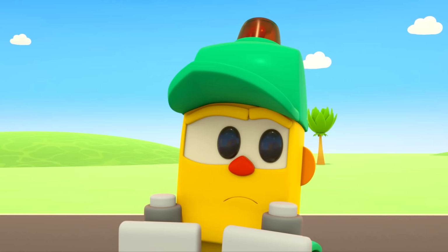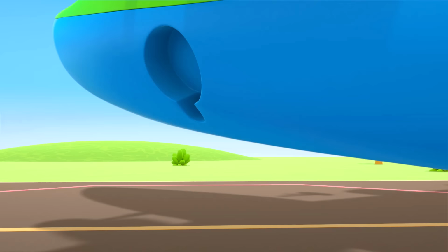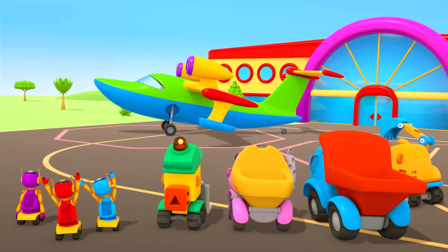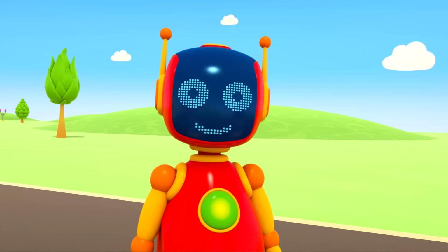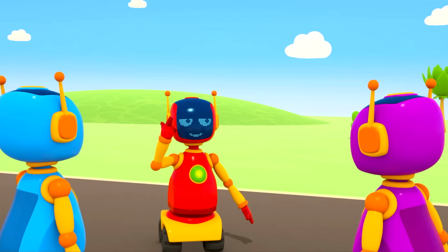How will it take off without water? This is how! This is the plane's landing gear. The plane's wheels. Hooray! Hooray! Who's going to be the pilot? Stand still. Let's see now. Ip, dip, do. I choose you. The red robot's the pilot.